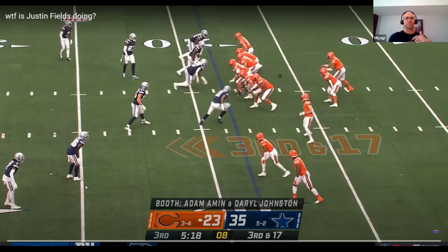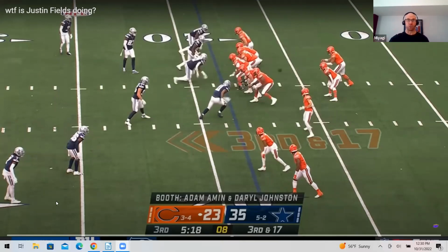So Micah Parsons, week 8, the Dallas Cowboys outside linebacker, facing the Chicago Bears. And again, last year, he was my top rookie mover of 2021. So this is really no shock or surprise when we see him do what he does. So let's go ahead and see him do what he does here.